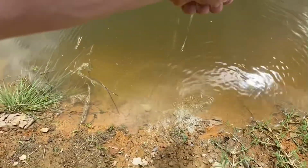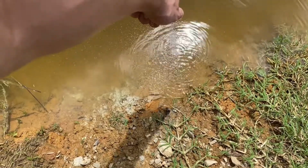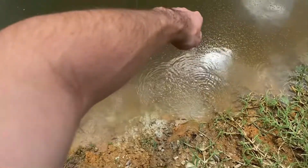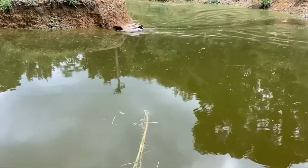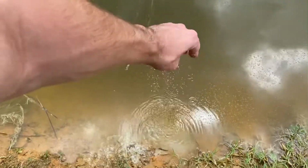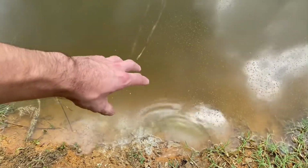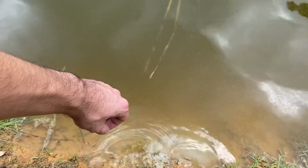Here, I'll show you kind of how it is whenever you're putting this stuff in. There we go. And of course, the ducks think I'm throwing in food or something, so they're going to be over here messing around. And whenever you throw that stuff in, a lot of it sinks to the bottom, however, but a lot of it gets also up here, and it gets really thick and gooey, like slime. Like I slimed the whole pond.